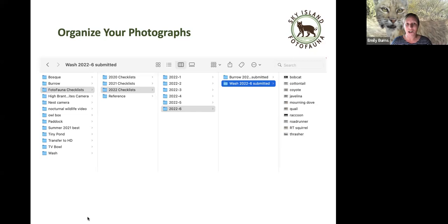I have a lot of different cameras, but I keep a special folder just for my PhotoFauna checklists, and I save them by month. And within each month, I have a subfolder for each camera. You're always going to only submit photographs from a single camera each month. So if you have two cameras around your house, you would either just choose one of them to submit, or you'd submit two separate checklists. So for me, from June this year, I had a burrow camera checklist and I had a wash camera checklist.